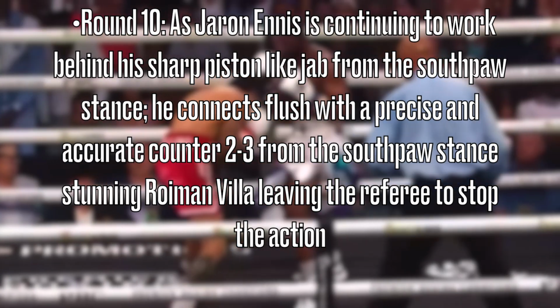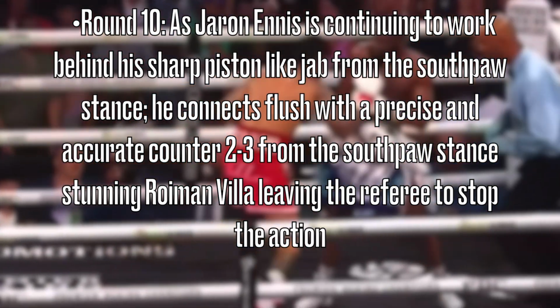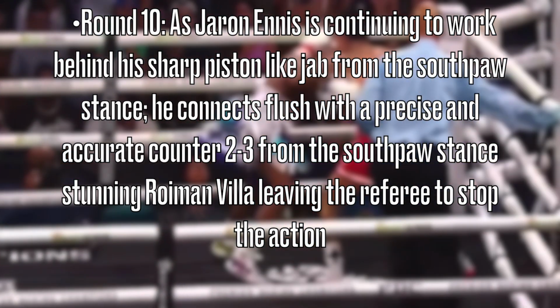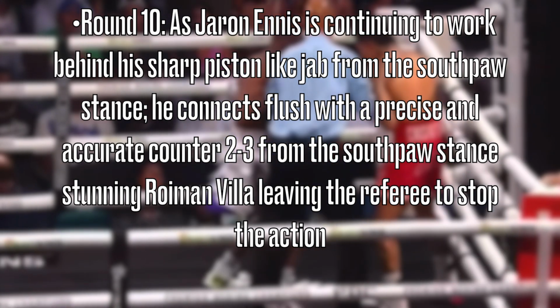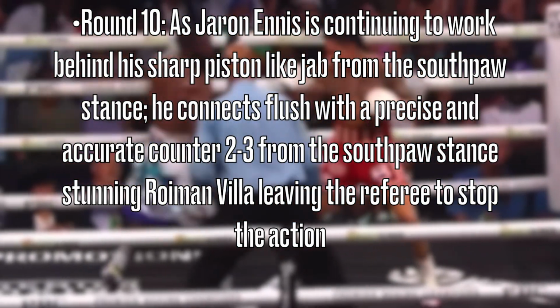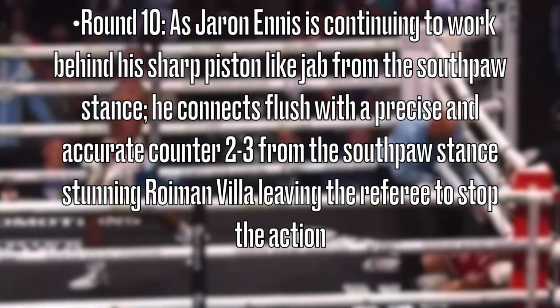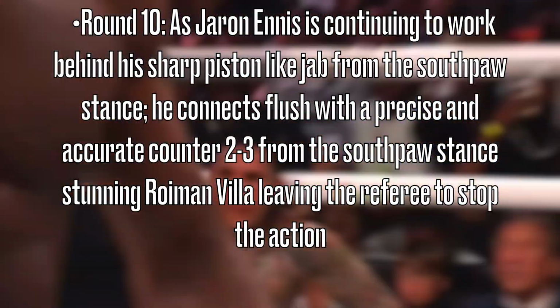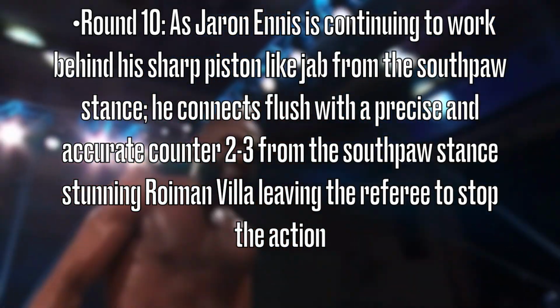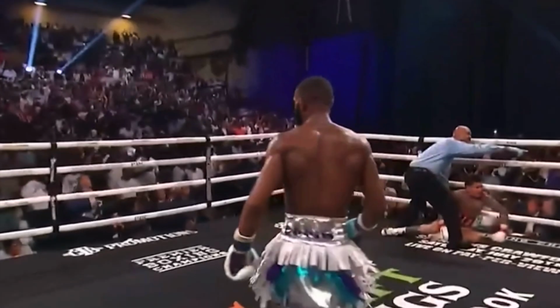Round 10, here we go. As Jaron Ennis has continued to work behind his sharp piston-like jab from the southpaw stance, he connects flush with a precise and accurate 2-3 counter from the southpaw stance, stunning Roiman Villa, leaving the referee to stop the action.